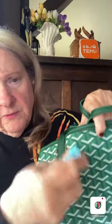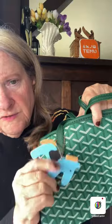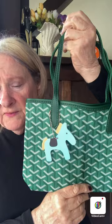And then this is a paper horse type of design. But, you see the thickness on that? It's got a little bit of body to it. Okay, there's the green one, $3.59. I like it. And then I got the yellow one.